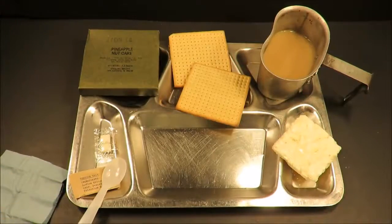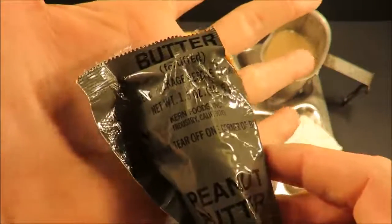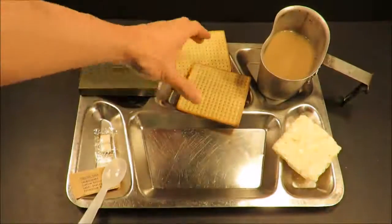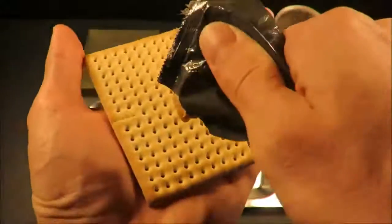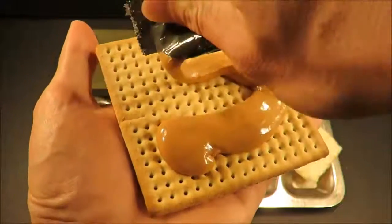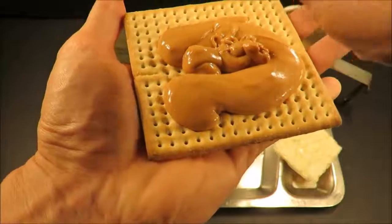It's perfect. MRE peanut butter, it always kind of just tastes unique. I guess because it's fortified with vitamins. There's 80% of your daily value of vitamin C in MRE peanut butter. Awesome.